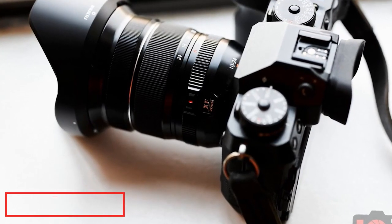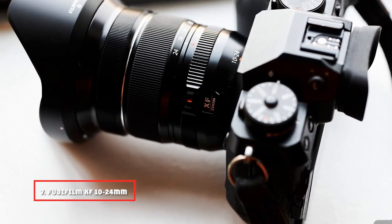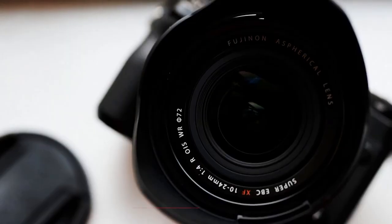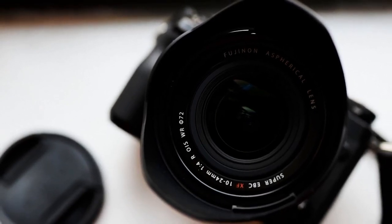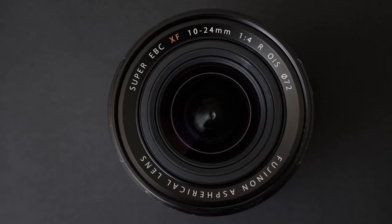Moving on to the next at number 7 with Fujifilm XF 10-24mm f/4 R OIS. The Fujifilm XF 10-24mm f/4 R OIS is a zoom lens well suited for architecture and street photographers who want a wide angle field of view. This range is also great for landscape photographers who need the expansive view.